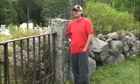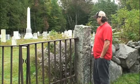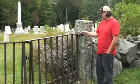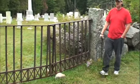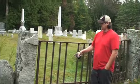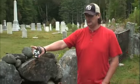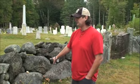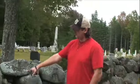So here we are at the entrance to the cemetery beside the meeting house. And you can see this is an original gate made of iron. The weight of the gate is actually pulling the posts over, leaning down. It's actually broken the top of this post over here to the right. It's all cracked and falling apart. If you notice, there's an awful lot of very large stones making up the wall of this cemetery. It's all rock all the way around it. Many very large rocks, including this one on the corner.